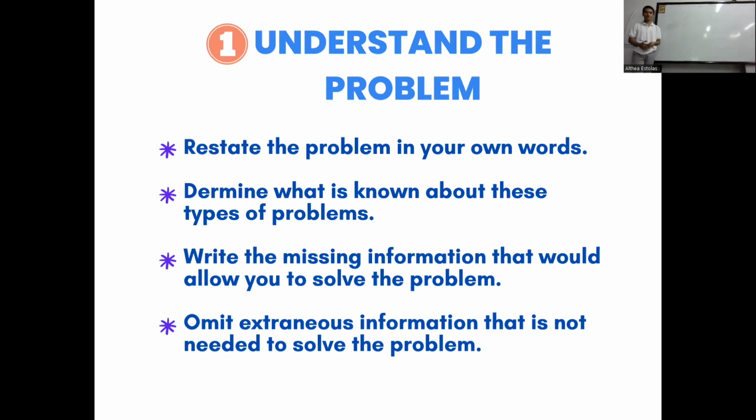Now, let us talk about the first step. The first step is to understand the problem. Here, we can state the problem in our own words for us to better understand it. Next, we can also identify what is known about the problem, the given information, and the information that is not explicitly defined or given in the problem. We can also omit information that is not needed to solve the problem.